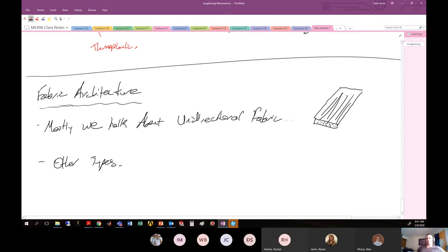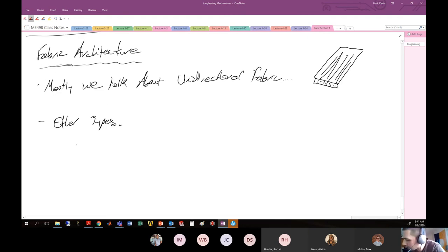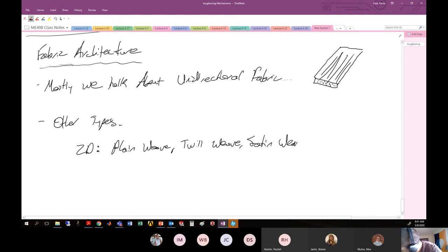And we've talked a lot about other two-dimensional architectures, which are things like plain weave and twill weave and satin weave. And so we'll characterize them by directionality of the architecture. So 2D might be something like a plain weave or twill weave or satin weave. So hopefully we all kind of remember what that is.